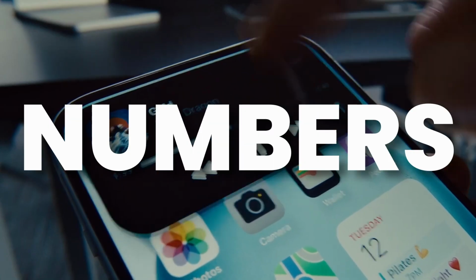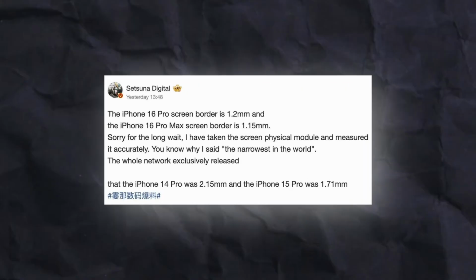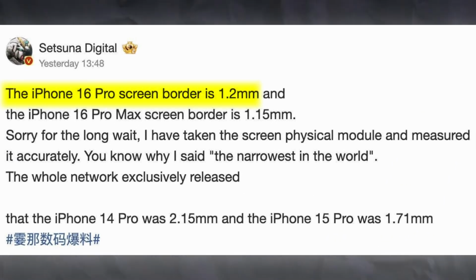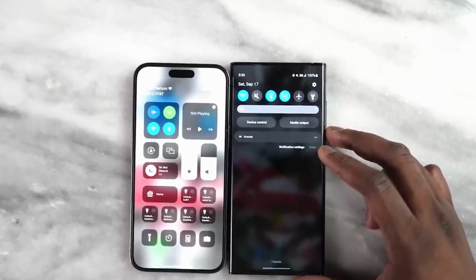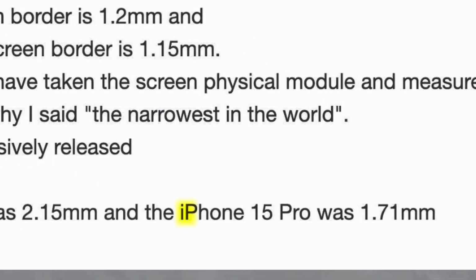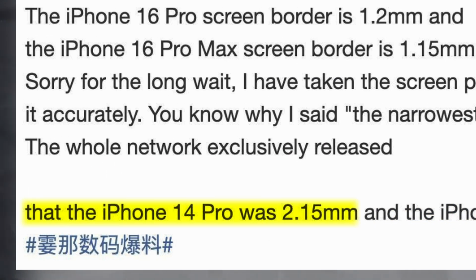We even have the numbers. According to the source, iPhone 16 Pro, the smaller version, is going to feature 1.2mm bezels, and iPhone 16 Pro Max will have 1.15mm bezels. Just for the context, iPhone 15 Pro bezels were 1.71mm and 14 Pro was at 2.15mm.